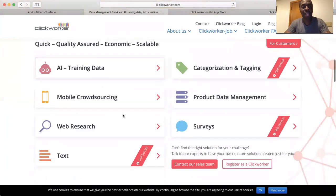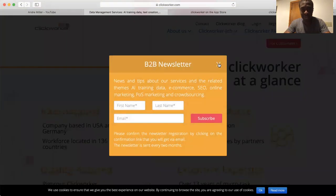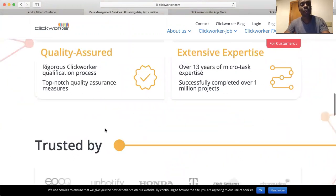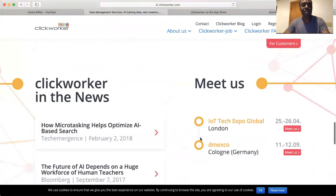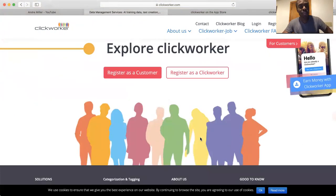So if you look through here, you can see all the type of different data entry things that they participate in. And there's a little pop-up that's coming up. So international, large workforce, extensive expertise, quality assured, and they're trusted by a lot of large companies. T-Mobile, Honda, ShareWise, those are some huge companies. And if you keep scrolling all the way down, you can see some great reviews. If you want to become a click worker, you could just click on here.